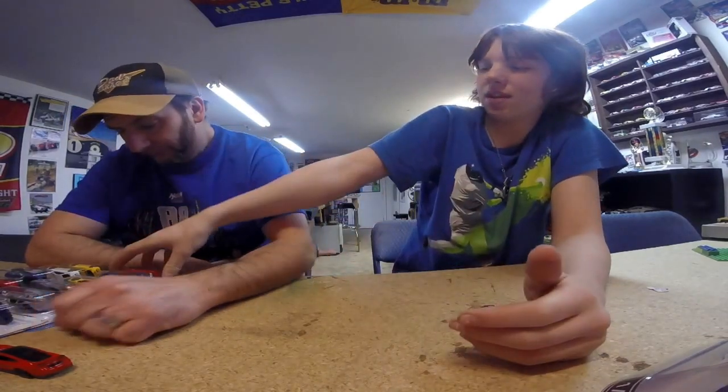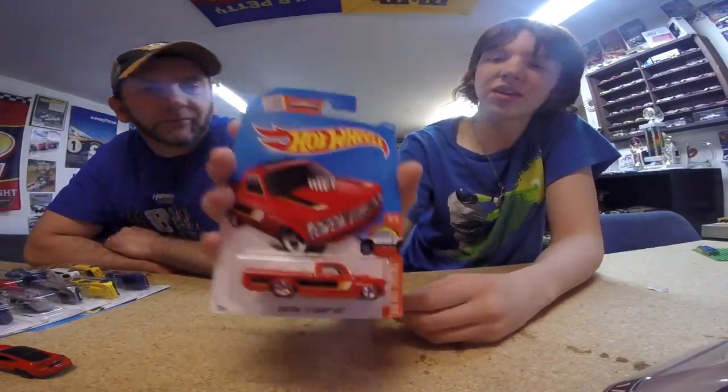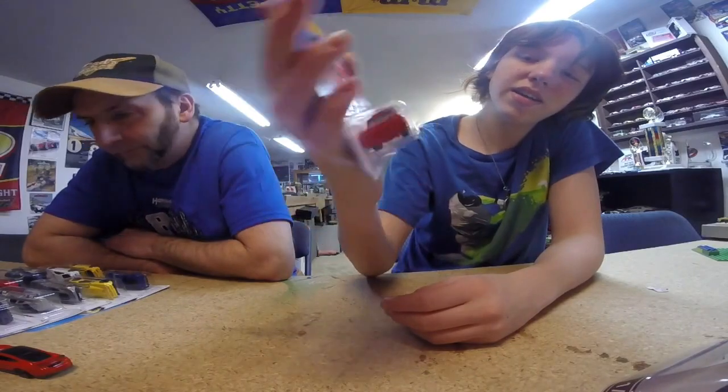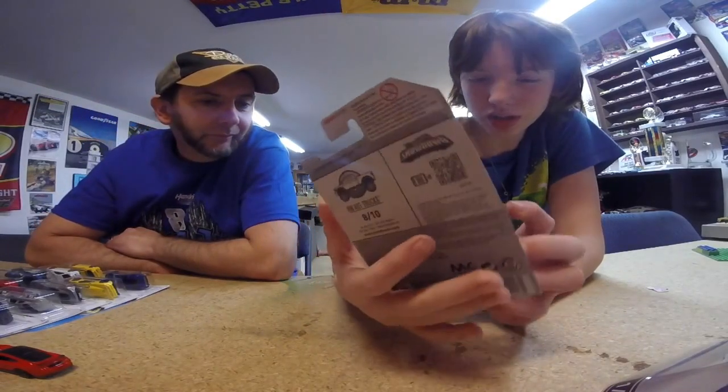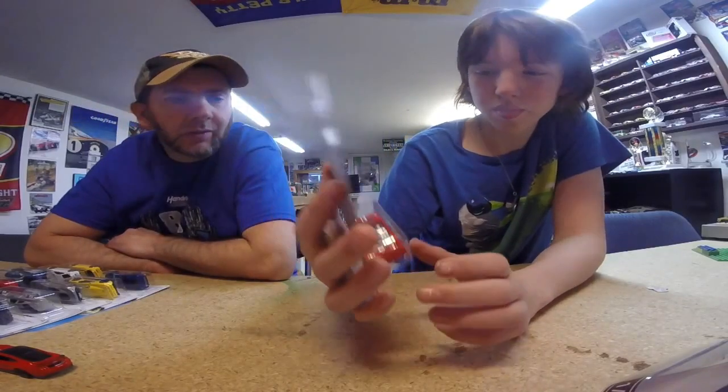What do you think? Trucks for car culture? Favorite mainline, I've got to say, is the Chevy Love. First edition. It's built for drag. You can obviously see that. It is obviously a drag truck.